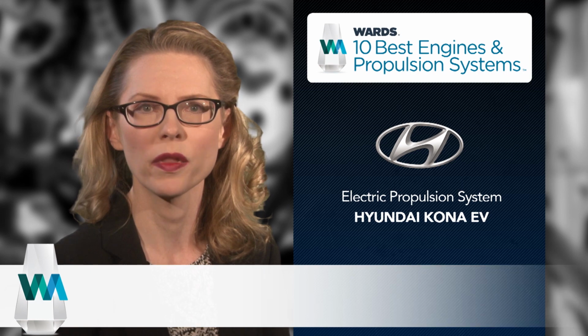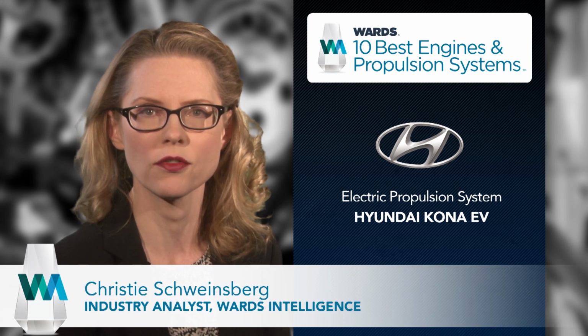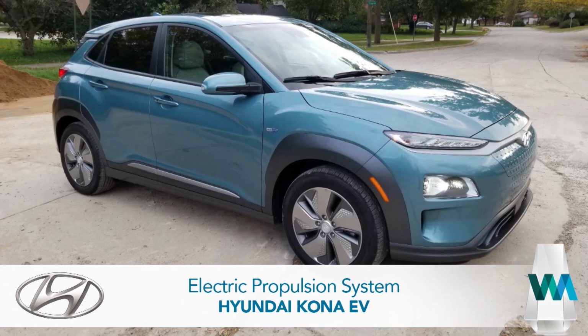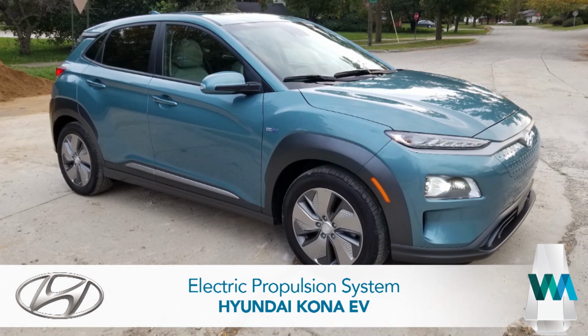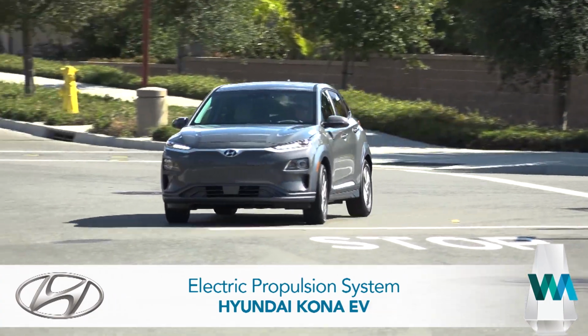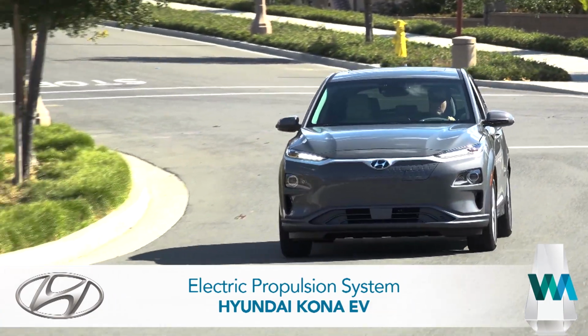The Hyundai Kona with its outstanding battery electric drivetrain wowed the awards judges last year when it debuted, and they are equally impressed this year, making it a return winner. Thrilling performance, especially in power mode, notes Judge Drew Winter of the CUV's 150 kilowatt motor.